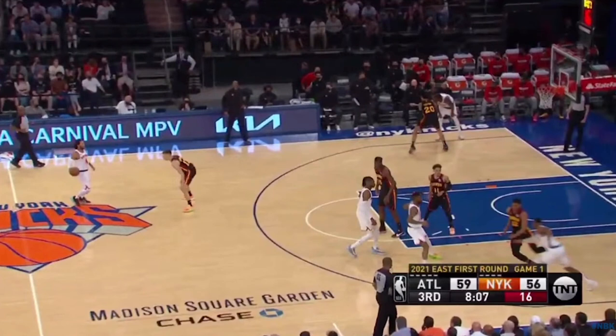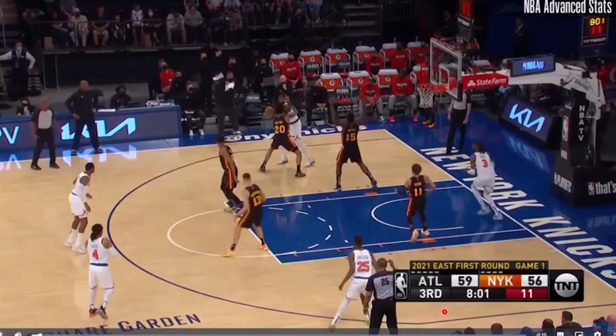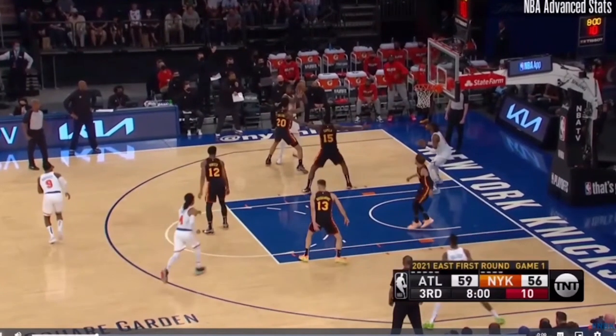All right, so now I'm going to skip this back. Remember, this is just 5 seconds. It's 8 minutes and 7 seconds in the third quarter. When I skip this back here, you see it's 8 minutes and 1 second here in the third quarter. All the same possession. But what happens is whenever Randle would get the ball, and I just want to go just a little bit, you see Clint Capella, he's not really coming to double team, but he's here.